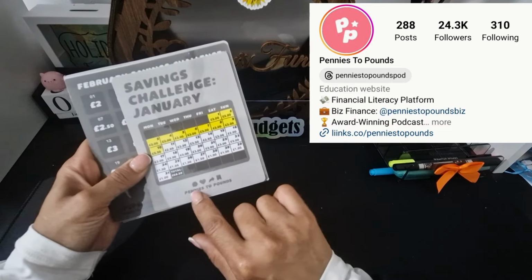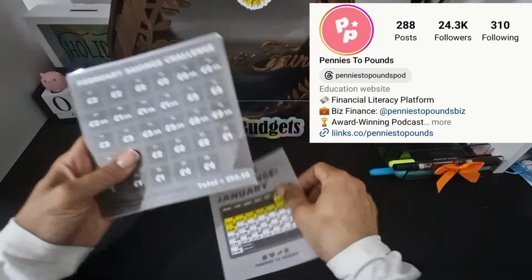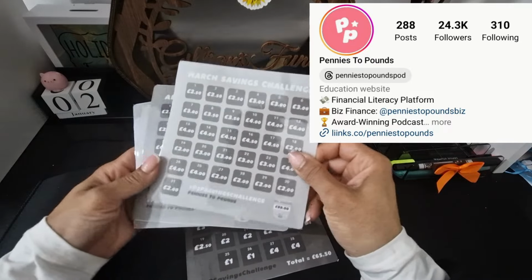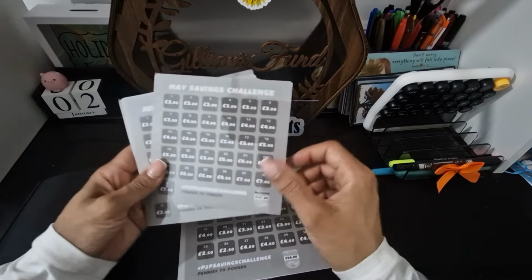Her Instagram page is Pennies to Pounds, if you don't follow her, and you can see these challenges yourself. And if it's something you want to do, you can print them out. February is £65. March, £89. So it does vary from month to month. I think the largest month is May, which saves you £147.